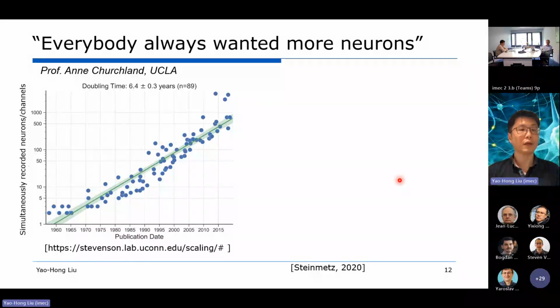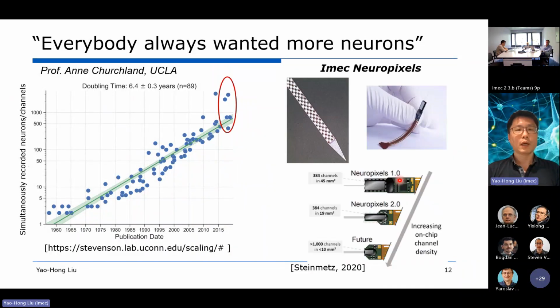But also you can see the survey from a lab from Stevenson, showing that the number of neurons that can be simultaneously recorded has, over the past decade, almost doubled every 6.4 years, and this trend is still continuing and even speeding up. I think one of the reasons is that many high-density silicon probes or flexible probes were introduced. One very famous example is IMEC Neuropixels, where we use advanced semiconductor technology to increase the density of the probe, and the number of sensing channels is going up to more than 1,000 channels.